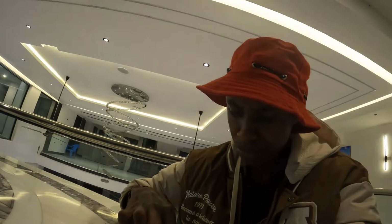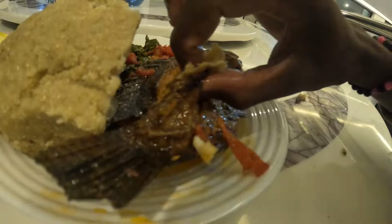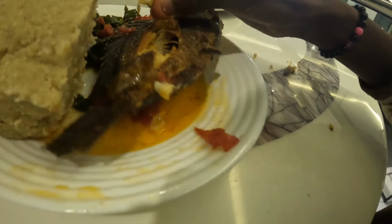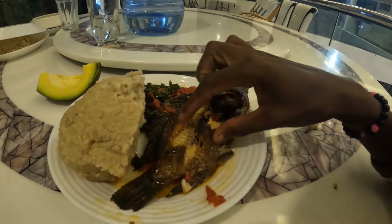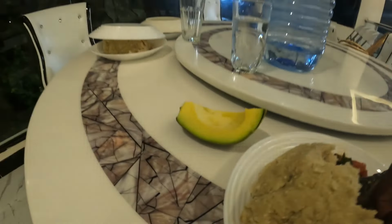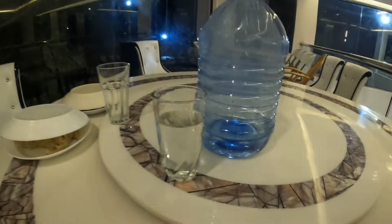Sweet. I'm loving it. Look. I'm loving it. Wow. So my friends, I'll see you after I eat my dinner. Ugali, fish, kale, avocado. Okay. We have more ugali right there. And some drinking water.